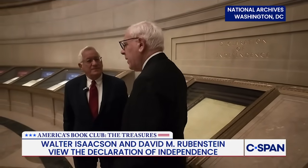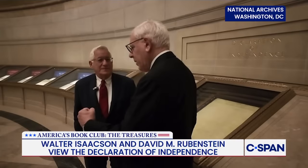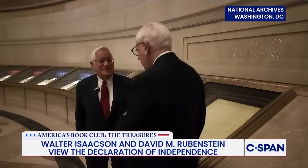Later, it became a source of rivalry because Adams, as you know, didn't think that it would be that big a deal. He thought the big thing was the resolution to get out of the bonds with England, and the declaration was seen as a propaganda document. It wasn't as significant, it wasn't a legal document. But in the end, we celebrated the Jefferson document so much that Adams resented it.